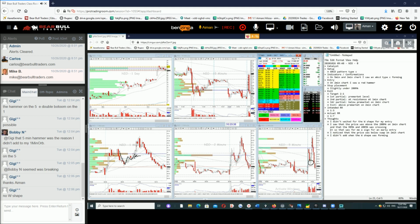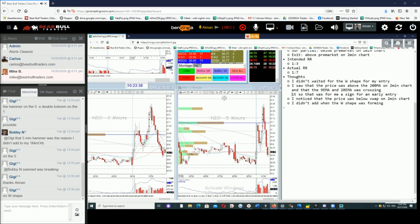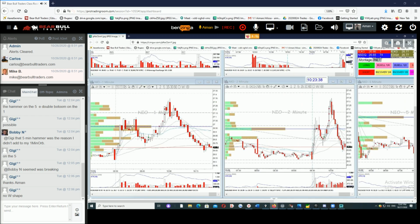The hammer on the 5-minute chart looked good actually. Let's zoom in. So this hammer right here definitely looked good, and taking it to the long side up here wouldn't have been bad. But I think right here at 2690 is exactly after the W shape on the 5-minute chart. Sorry, on the 1-minute chart. Let's take a look at that. 2690, yeah. This would have been somewhere around here after the W shape.